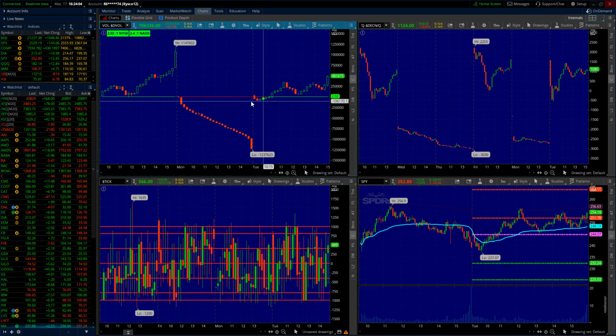The internals were pretty decent. Nothing overwhelmingly positive, but it's good to see some positive readings again for the first time in a few weeks. Volume ratios were 2-to-1 positive, so twice the amount of volume on the upside versus downside. That's certainly a change from the last few days. The advance-decline line on the NASDAQ was up over plus 1,100. On the NYSE, it was right around plus 800. So we've got some positive readings there. We have more names moving higher than lower, but we have some pockets of weakness still.